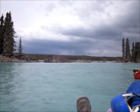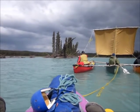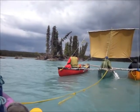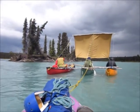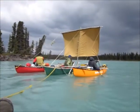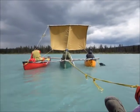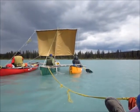Looks like we're just coming by a little bit of a bay. You can see we're going along pretty fast here. Okay, looks like we're going to get going fast here. Yeah, this is going to be the last 10 minutes or so of our journey on the sail.